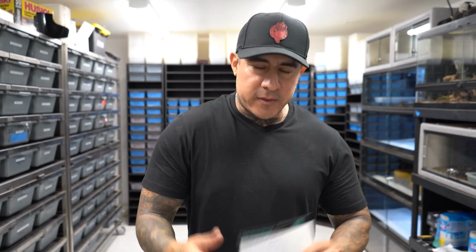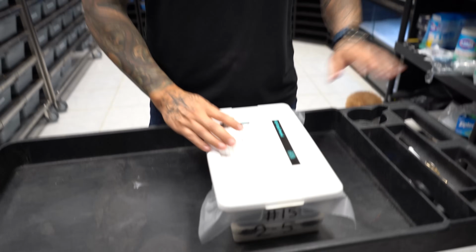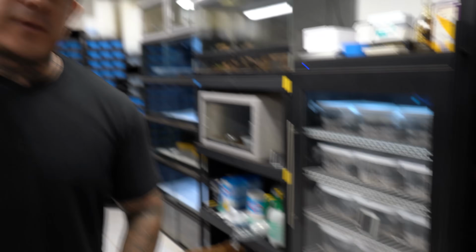So of course, we get all the information. Tina's writing, because my writing's horrible. And we get the press and seal going. And now this incubator right here is completely filled up. And now we'll be moving on to the awesome Mike Wilbanks incubator, which you guys are gonna see get completely filled up here within the next month or two. And again, we're going to the next season.